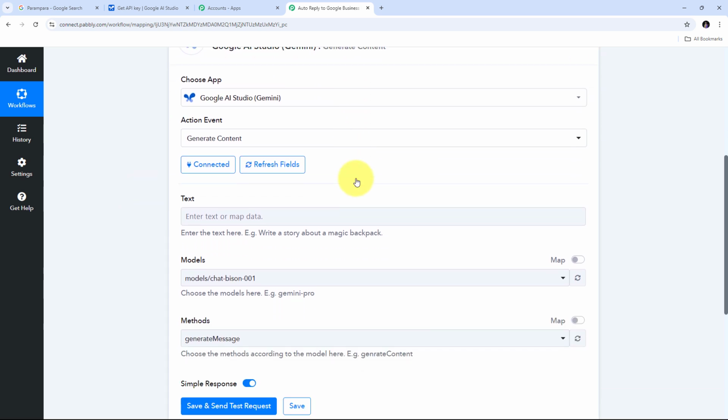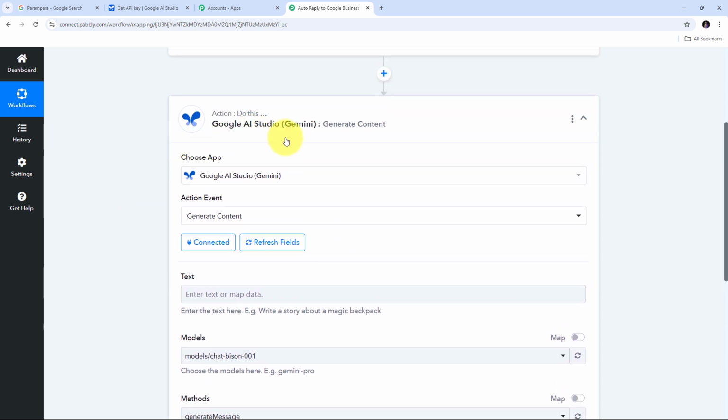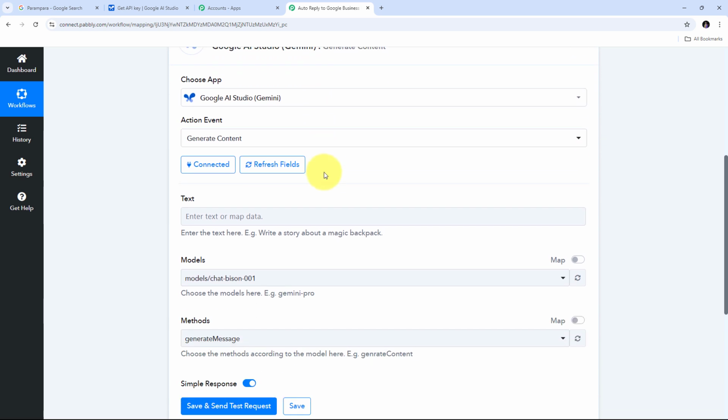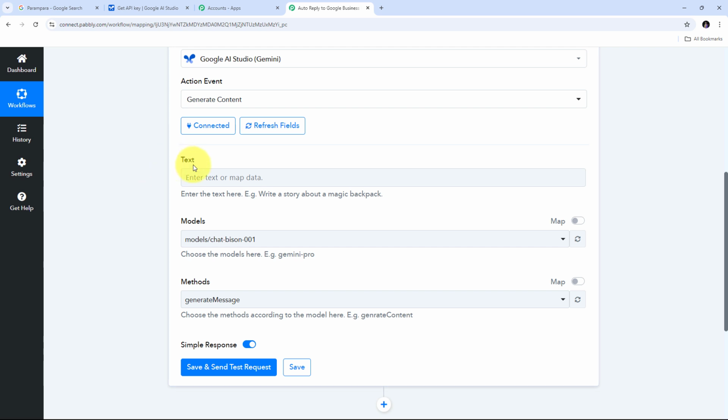Now what I need to do is, by using Google Gemini, generate the reply for the review that I have received on my Google Business Profile for my restaurant business. For that, I need to first give my text, and this text is going to work as a prompt. By using this prompt, I'm going to generate the reply for all the reviews that I'm going to receive through Google Business Profile. For every positive review, I'm going to generate a reply with gratitude, and for every negative review, I'm going to generate a helpful reply.